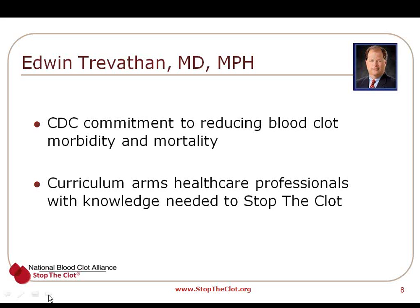And we are very happy about this curriculum. We believe it does arm health professionals with knowledge they need to do more to prevent death and disability.